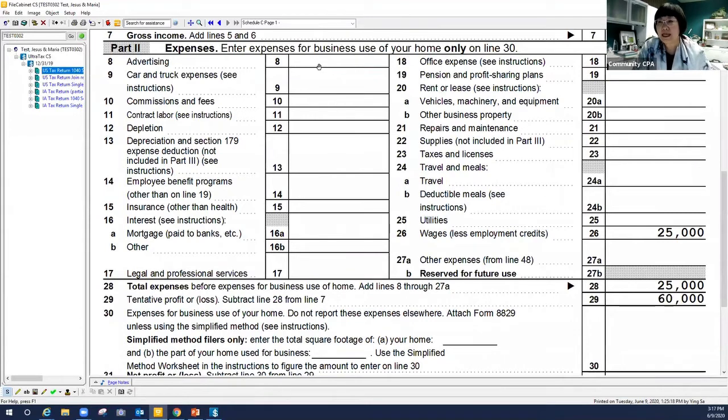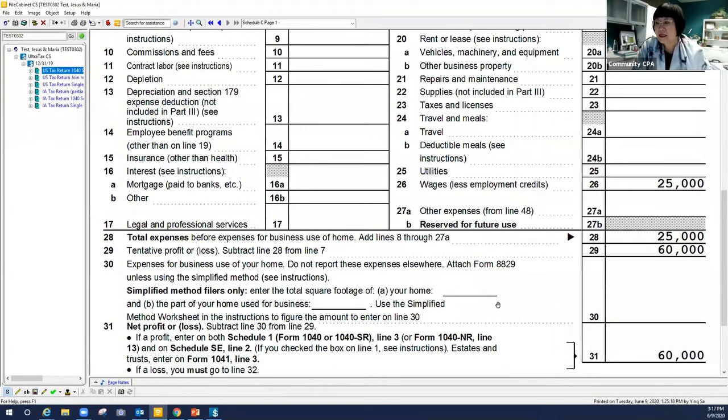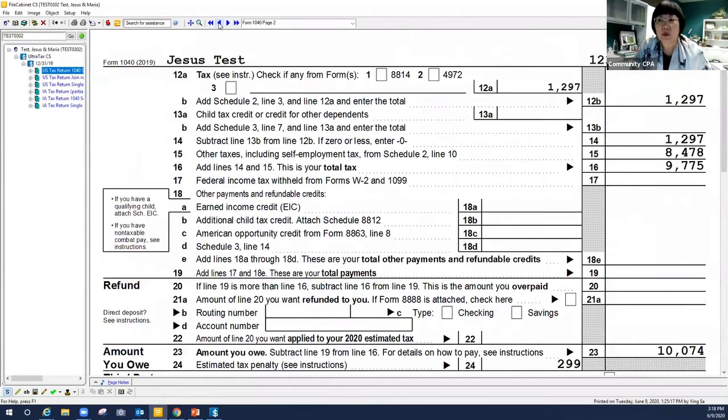I really should have broken the $25,000 into different cost categories, but I didn't because I just want to give you the point. So here, I have line 31. That's $60,000, and this is regarded as a sole proprietorship salary. Listen to me really carefully. Line 31 under Schedule C is regarded as a salary for that sole proprietor, for Jesus. All right? Now, let's go back to look at the page we were in.